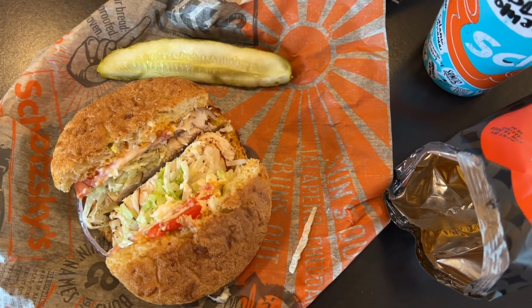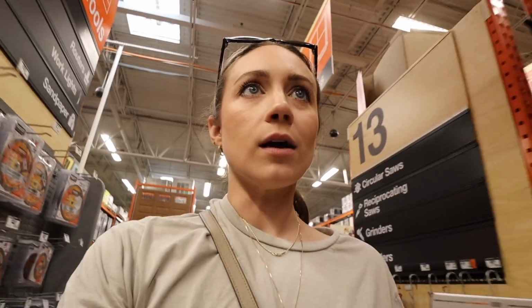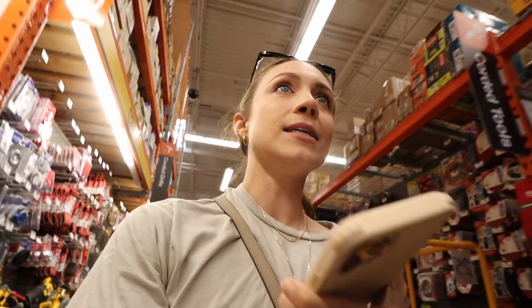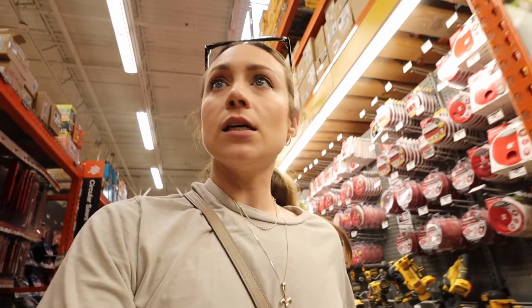So we're gonna run by Home Depot and pick up all of the little things that I need for the cabinets. I got a Fiesta sandwich. Barbecue chips. I never can find anything when I come to the hardware store. I always have to look it up online, like what aisle it's in. Bay 15. You went too far. Wait, where's Bay 15?